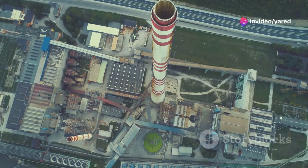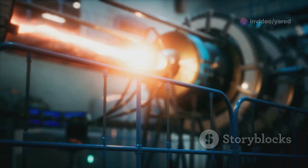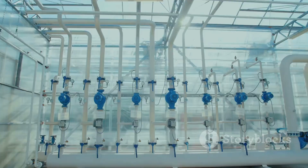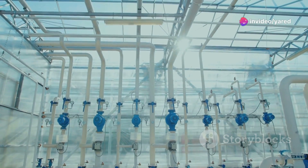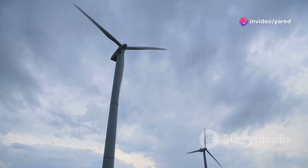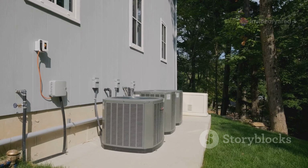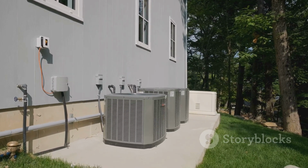Welcome to our deep dive into the fascinating world of thermal engineering. Get ready to explore the incredible systems that keep our world running. We're talking about the power of heat and how we can use it to make our lives better. Today we'll explore some of the key energy systems that power our world. From generating electricity to keeping our homes comfortable, thermal engineering plays a crucial role.